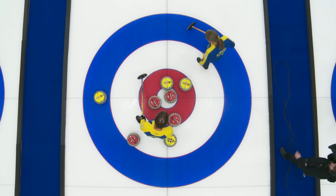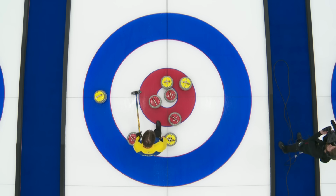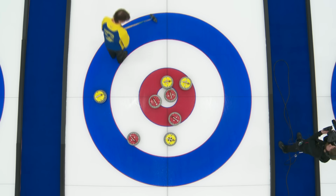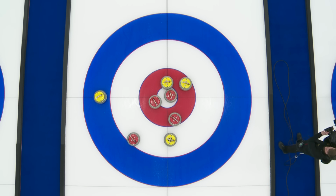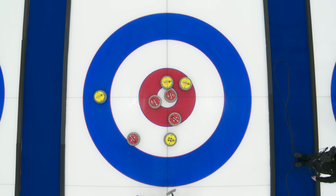I wonder if Sweden's lying too. It's pretty tough to tell, isn't it? Sweden's definitely going to have to worry about that stone though. It's in a good spot to move forward.